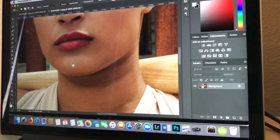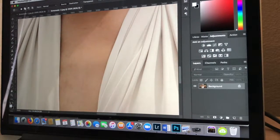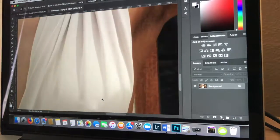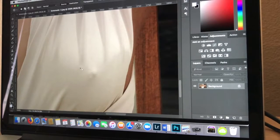Things never go right when I'm trying to do a video. I always make some little mistake because I'm really concerned about what I'm telling you guys. So, bam, spots are gone. Zoom out. We still have this problem here. It might not be a problem for some people. I just don't want that to be in the image. I don't think that she wants that in the image. So we'll just take that, move it on over here, get the bottom half of it. No more nipples. Done.